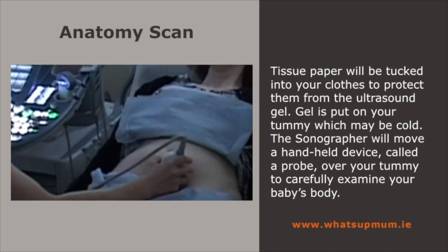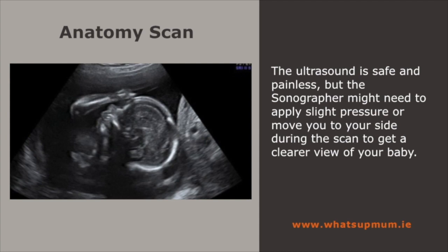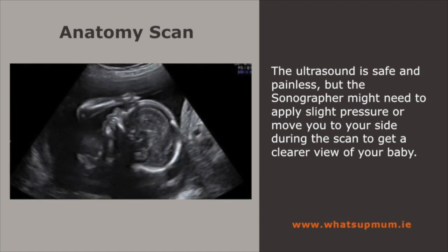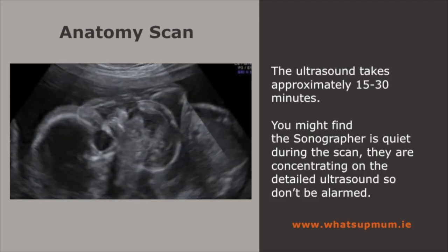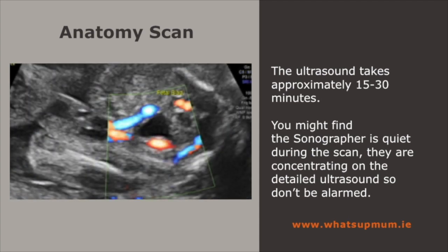The sonographer will move a handheld device called a probe over your tummy to carefully examine your baby's body. The ultrasound is safe and painless, but the sonographer might need to apply slight pressure or move you to your side during the scan to get a clearer view of your baby. The ultrasound takes approximately 15 to 30 minutes. You might find the sonographer is quiet during the scan. They are concentrating on the detailed ultrasound, so don't be alarmed.